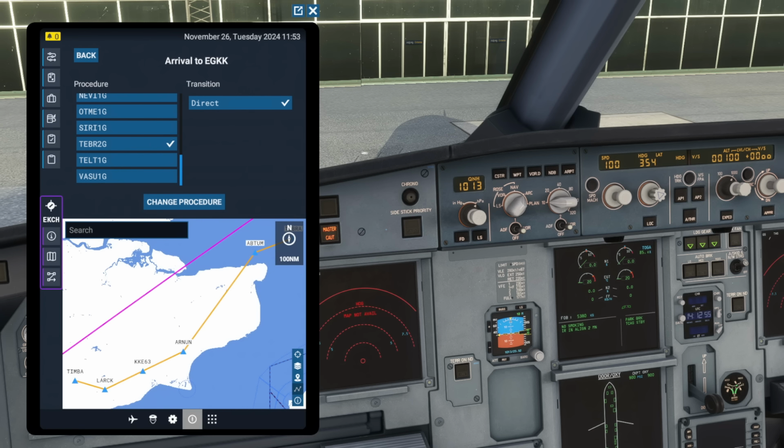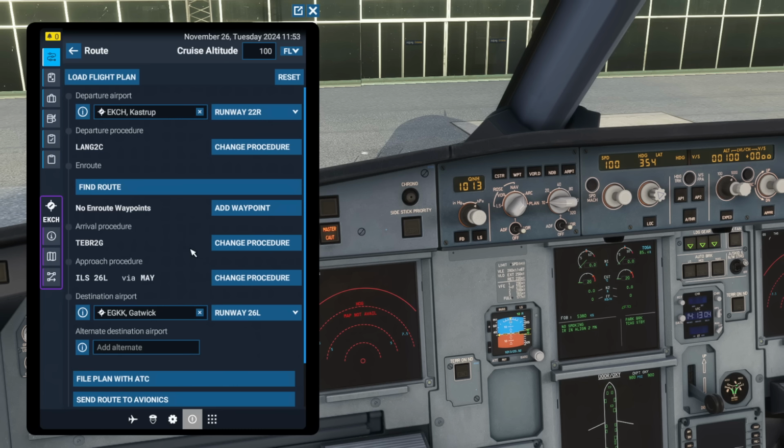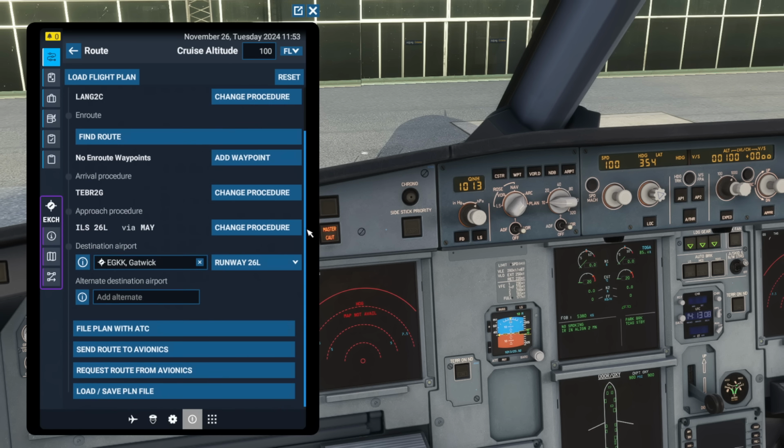Microsoft Flight Simulator 2024 comes with valid, up-to-date AIRAC cycles, which I'll chat a little bit more about in a moment. Let's just change that procedure there. So that's it. We've now got all of this entered in, which is great.